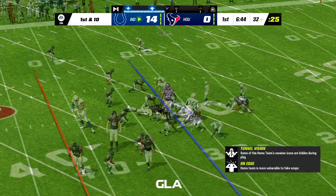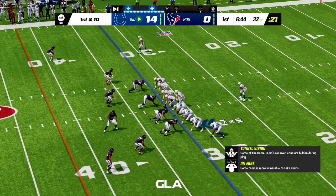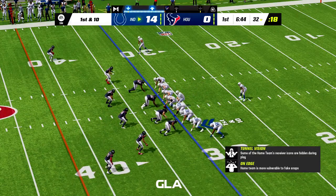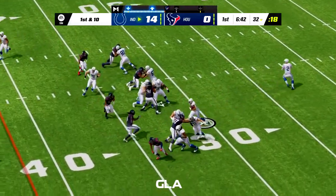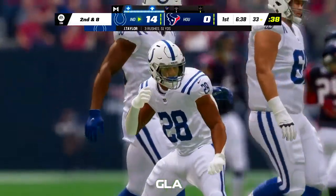A big kick, 50 yards that time, with a return of 4. And the Colts will go on offense here, 1st and 10. A carry by Taylor to start the drive to about the 33-yard line.